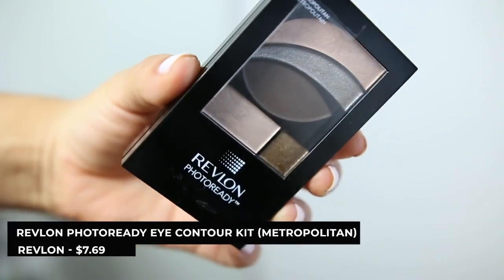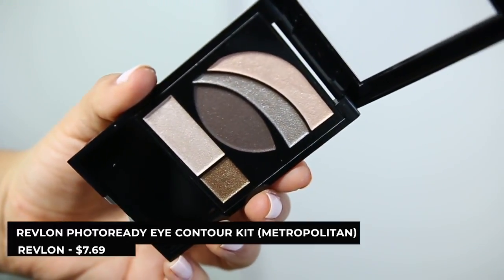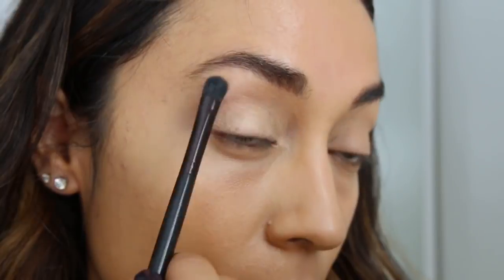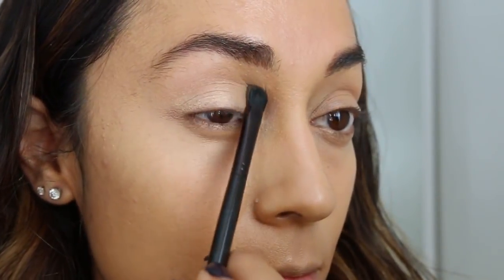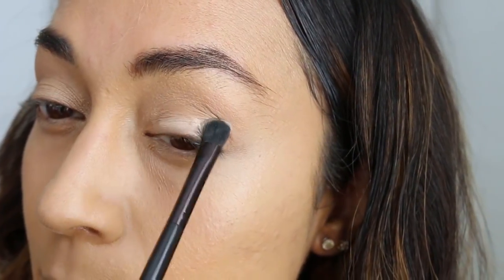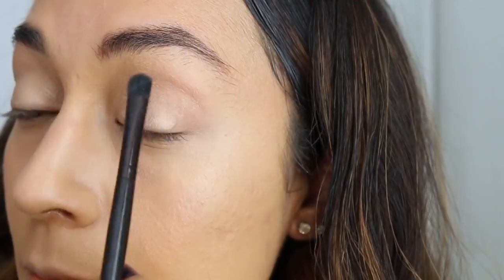Now time for eyes. I went in with this Revlon Photo Ready eye palette in Metropolitan, that bottom left rectangle color, that really light color. I washed it all over my lid, and I'm gonna be honest, I bought 3 or 4 palettes for this eye. Charlotte Tilbury used one and it was 50 bucks, but I really wanted it to match the color of her palette. So I went in with 4 different palettes, and this was one of them to wash all over my lid.